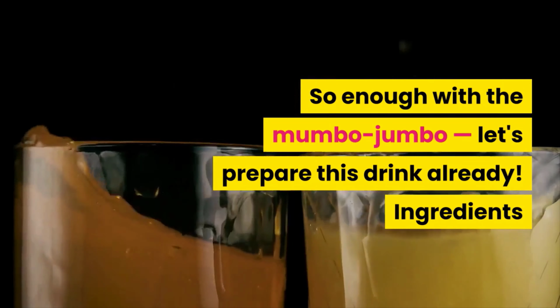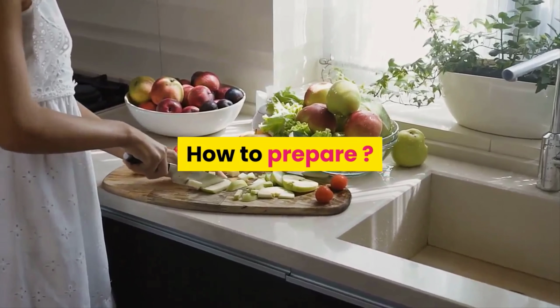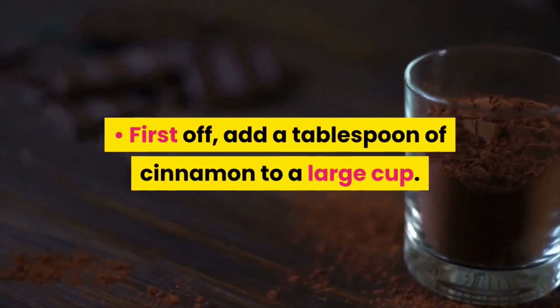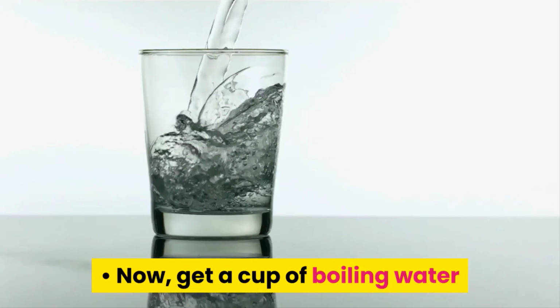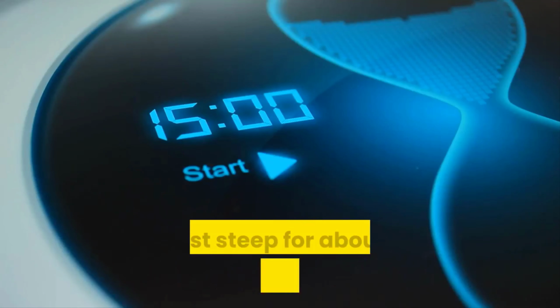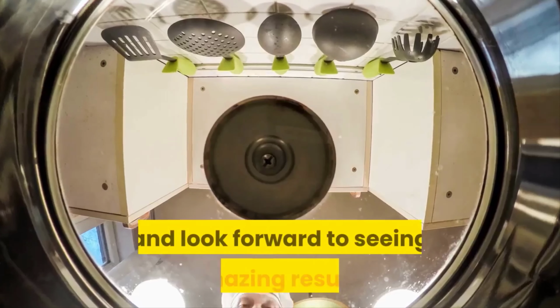Ingredients: 2 tablespoons of organic honey, 1 tablespoon of cinnamon, 1 cup of boiling filtered water. How to prepare? First off, add a tablespoon of cinnamon to a large cup. Now, get a cup of boiling water and pour the same in the large cup containing cinnamon. Just steep for about 15 minutes and allow to cool. Once it's cool, you can proceed to add 2 tablespoons of honey. That's it.